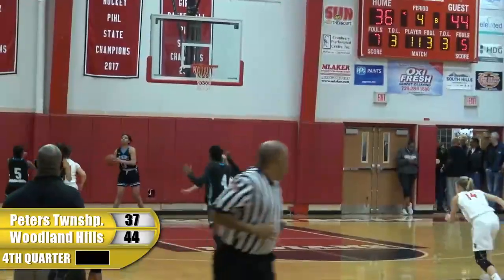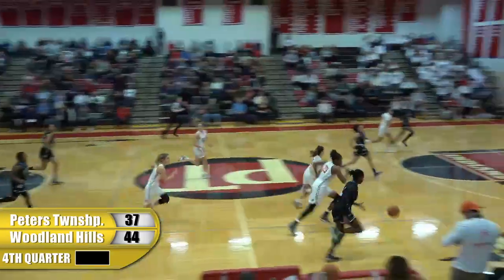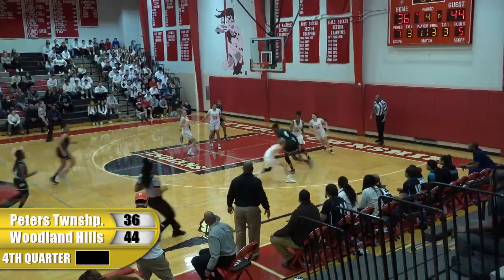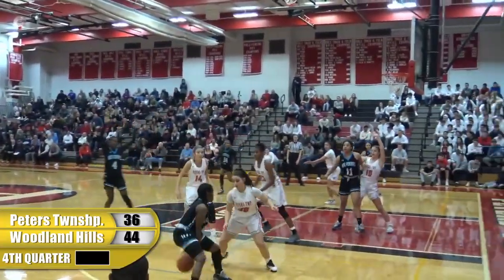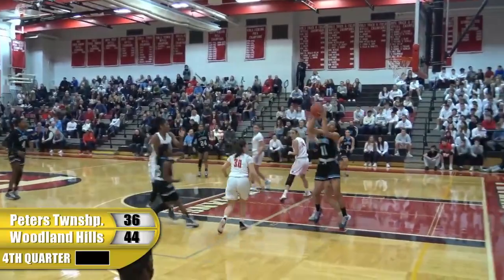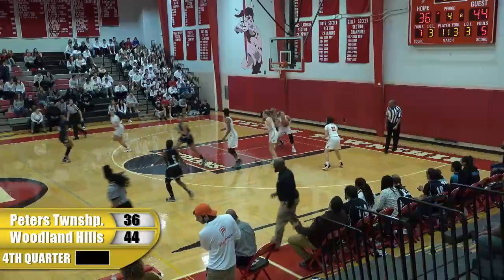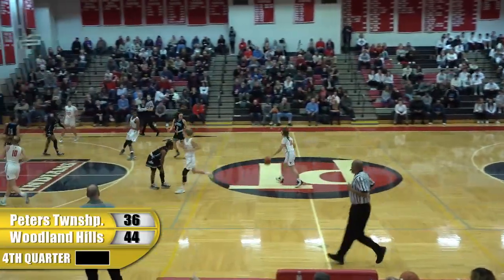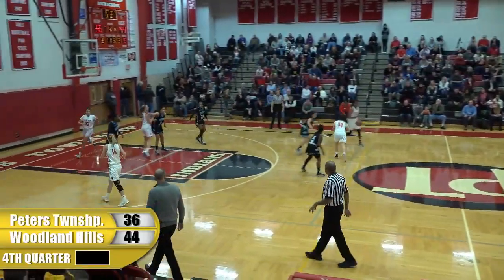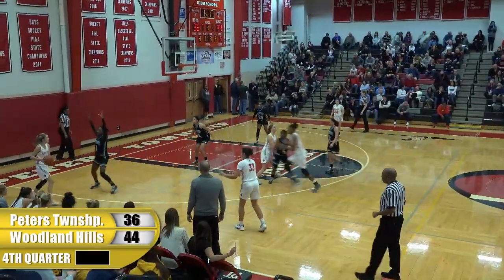So Peters Township makes the second one, takes the ball out. Woodland Hills brings the ball down. That's number 4, Pickney, brings the ball up, passes the ball back out to number 5, Jasmine Dunn. She passes the ball back down to number 11, and she's up. Joy misses the layup, and the Lady Indians are going the other way with the ball, with 6 minutes and 20 seconds left in the fourth period.